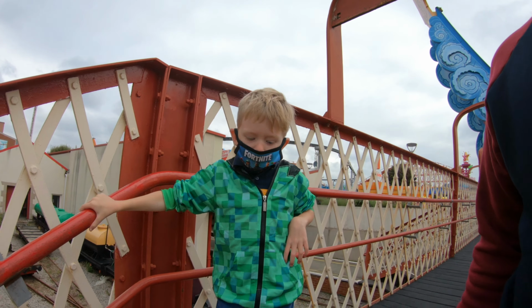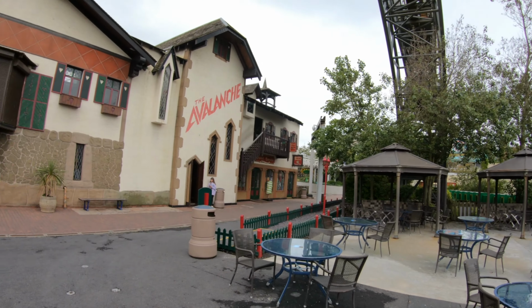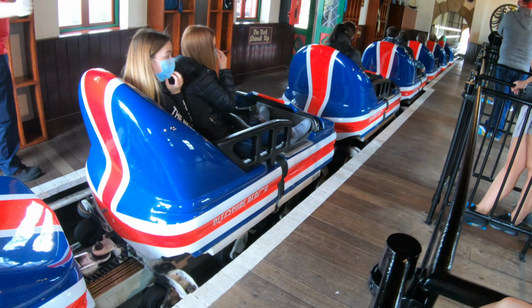Jake enjoyed it, didn't you? When you go past the second metal drop, it made me literally fly out of my seat, like proper airtime, yeah. So next up for us is Avalanche. We've just seen it going, so hopefully we'll be able to get on that right now, because there are people already on the ride, so hopefully it is open.